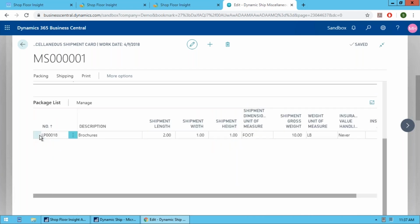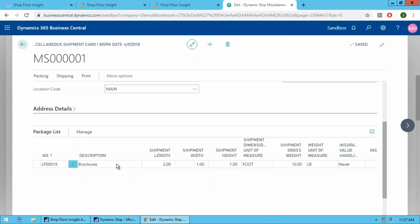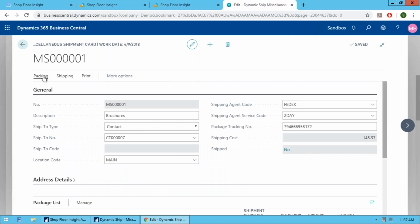And then I go down and I just specify how many packages I'm shipping. So I might have 10 different boxes or pallets or whatever, like I'm shipping a booth to a trade show or something like that. I can list all of that. And then I can go up and exactly like what I did before, I can do all my rate shopping, I can generate my labels, everything else, get the tracking number, get the cost, and away I go.